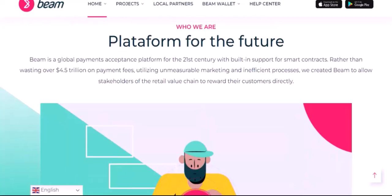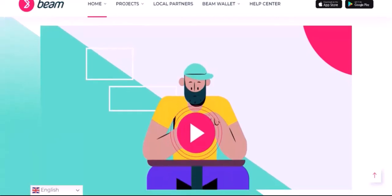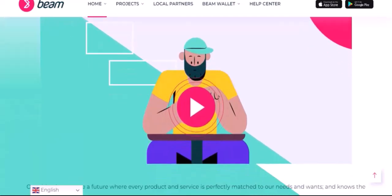You can create multiple addresses, each with its own unique public key. This adds another layer of privacy to your transactions. You can also use Beam to make purchases online and offline. Some merchants are starting to accept Beam as a payment method, and the number is growing.